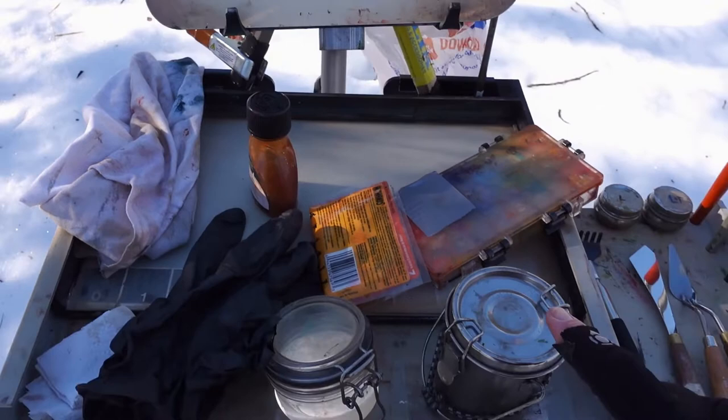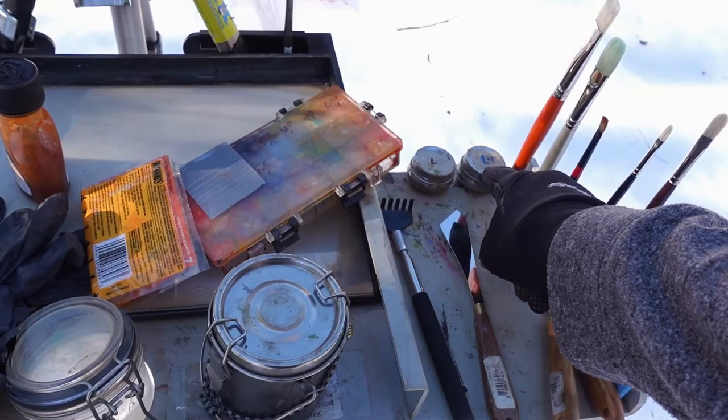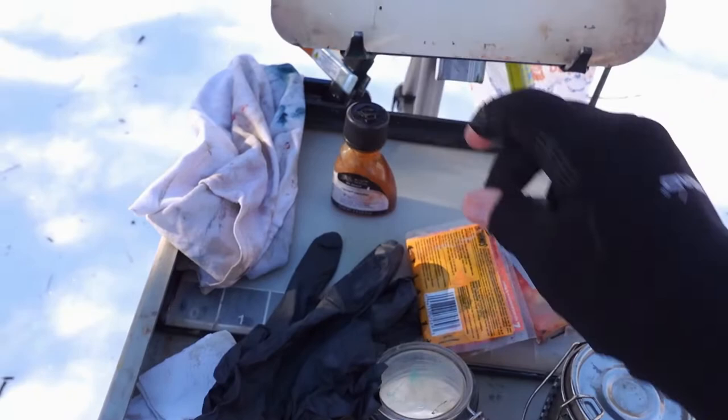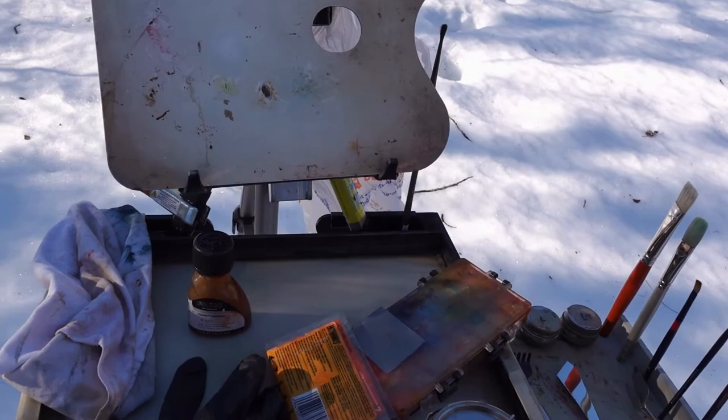Then I have turpentine and gamsol. I use this to do my initial turpentine wash. I pour a little bit in here in my medium cups with a little bit of liquin. I use this liquin original when I'm working plein air. It really helps the paint to dry quickly, so I can varnish it and sell it at a show if I need to. I don't have to wait for weeks for it to dry.